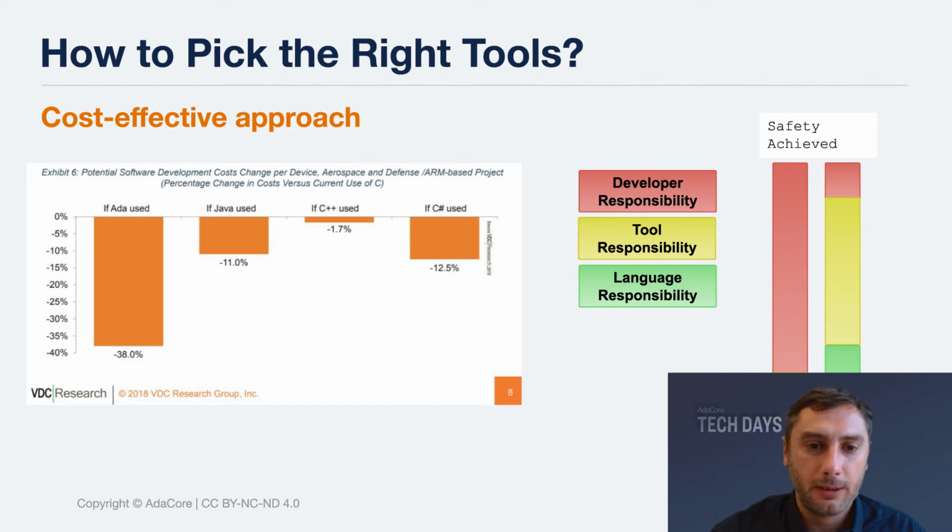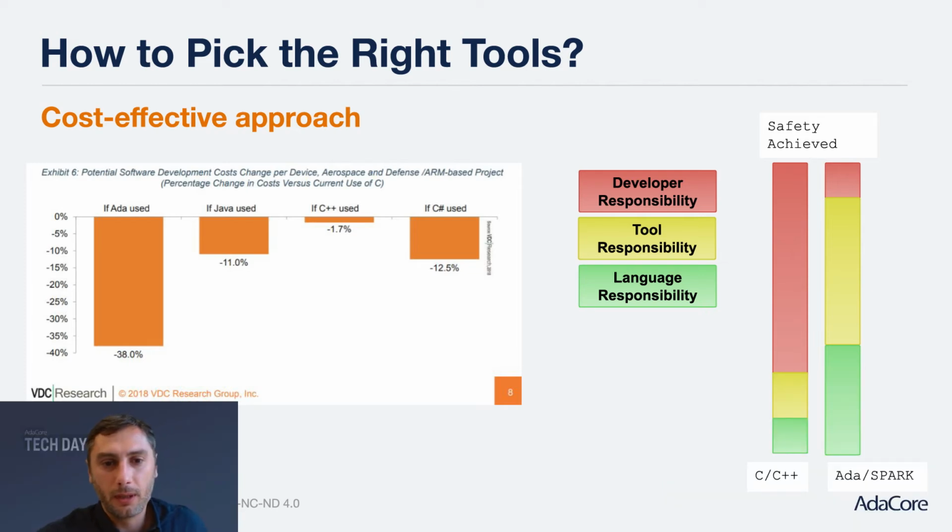How to pick the right tool. First, a little bit about the languages. Here is a diagram showing potential reduction of development costs per device in aerospace and defense using different languages compared to C. This is an extract from a VDC study that you can find on our website.